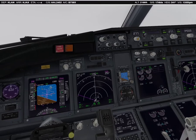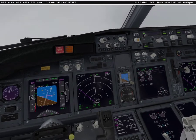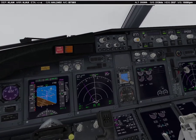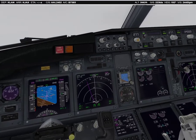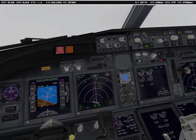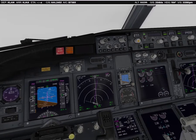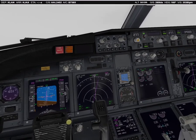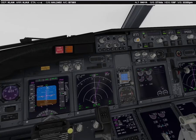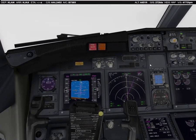Gear is up, so hydraulic pressure coming off. Flaps up to 1. And flaps up. Alrighty. We're now on a nice intercept course. Excellent. Trim it on down. Engine anti-ice on, so we're entering a little bit of icing situation.